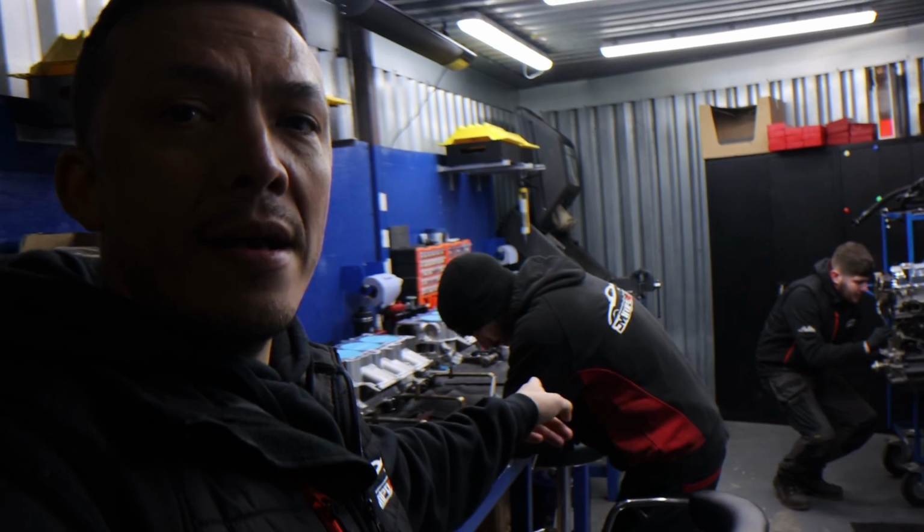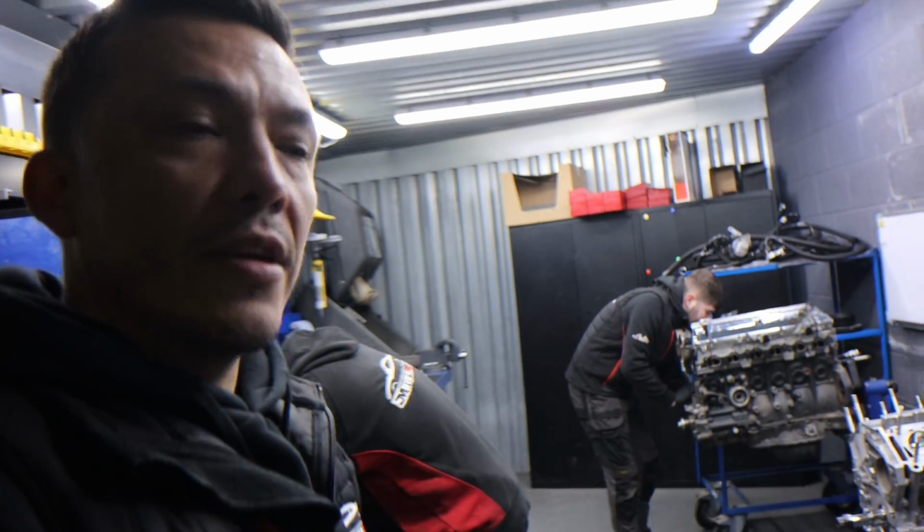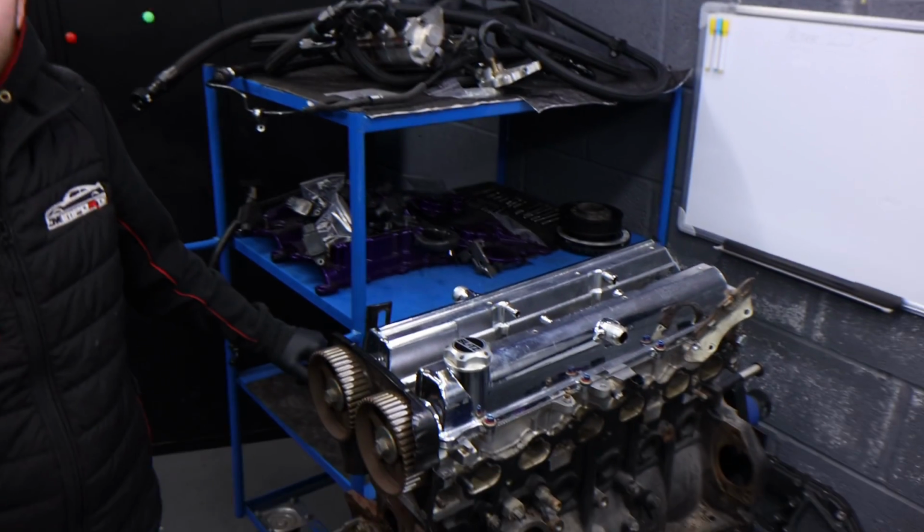We've got Matt and Kyle, both of them working in the engine room. Hello Kyle, you alright? Yes. So Kyle, tell us a little bit about this legendary 2JZ. Yeah, so we've got the 2JZ into the engine room now, on the stand, ready to disassemble. We're going to get it pulled apart, down to every single component, and then get it ready to send away to the machine shop, and then get it rebuilt in the near future once it's back.